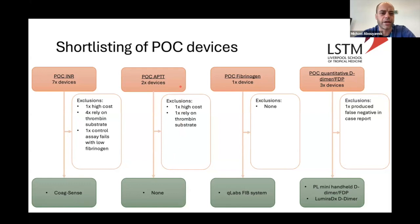There's a clotting assay that I've not talked about, the APTT. There's only 2 devices that measure this, and 1 is very expensive at almost £20,000, and the other relies on a thrombin substrate, so they were both excluded. The point of care fibrinogen device, there's only 1 commercially available. That's the QLabs Fib system.